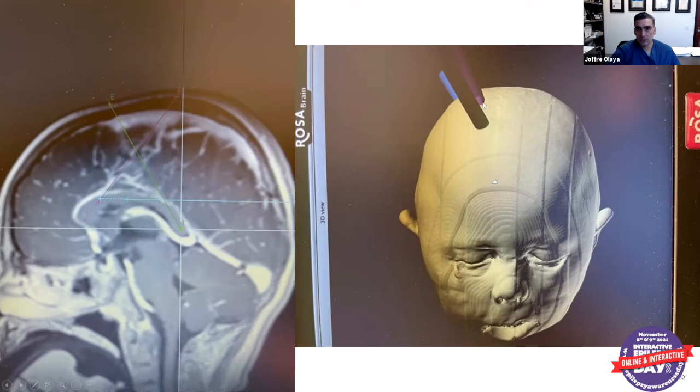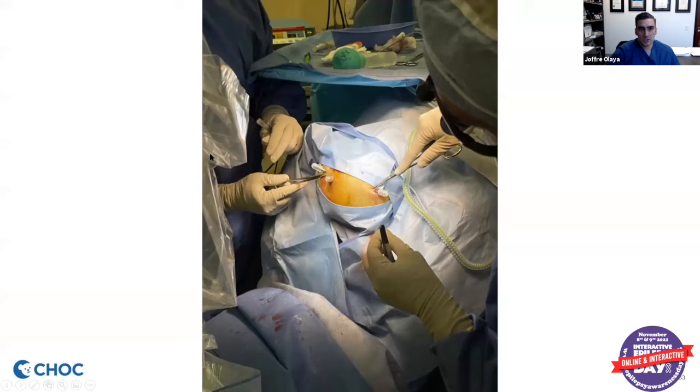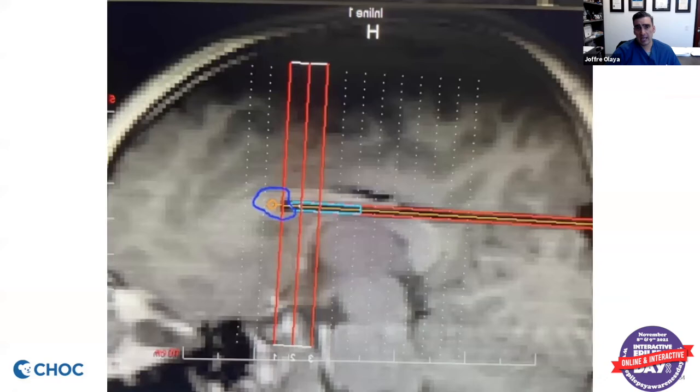So again, we're in the operating room here. The ROSA machine is here. And then we can see here, these are the bolts that again are secured into the skull in the appropriate trajectory to get down to the corpus callosum. And so again, once the bolts are placed, the patient's taken down to MRI, and then we place the probe all the way down to target.